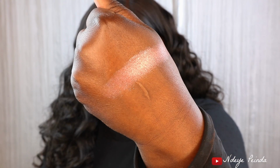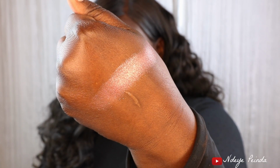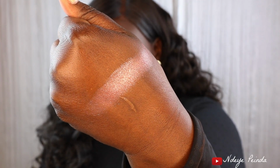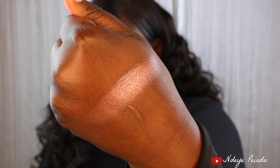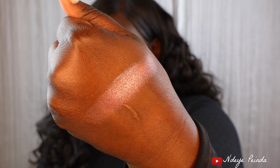This to me is more of like a topper shade. I am going to try to use it as a highlighter on its own. But as you guys can see, it is very pink, but it's also very silvery. It has a lot of silver speckles. Fenty loves silver. That's something that we've been learning as they've been coming out with products.